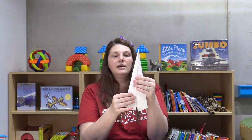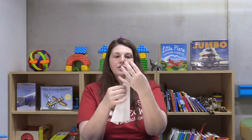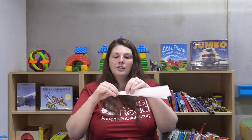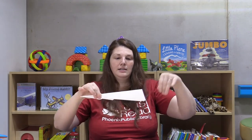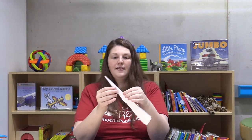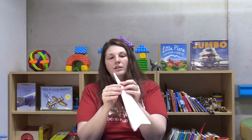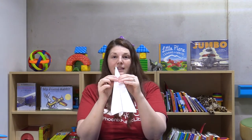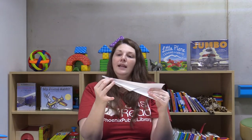Okay. Now, looks like this. Now what you're going to do is you're going to, all the little folds, you're going to fold the flat side in. So it looks like this. And then you're going to fold your, so not this fold, but this fold. You're going to fold it back out so it looks like this. And then you have a paper airplane.